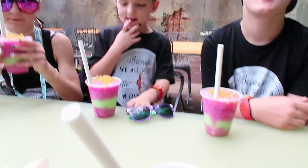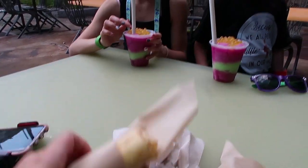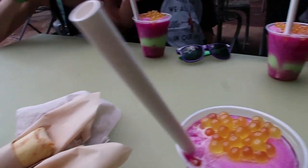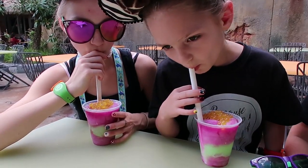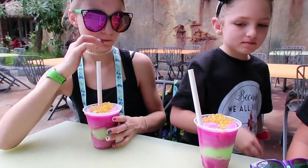Wow, we just got 4 night blossoms, you guys, and 2 of these, what are they called? Pineapple cream cheese spring rolls, I believe that's the name of them. And we're gonna share these, and they look really delicious. I'm gonna tell you what we think. It smells really sour. You may have seen one on the Navi River.